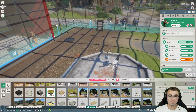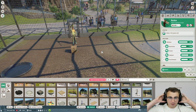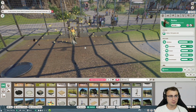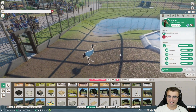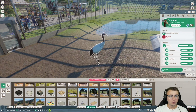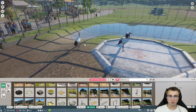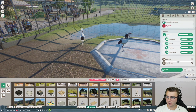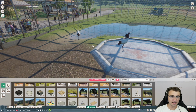Ooh, an herb scent marker enrichment. Then I think this is going to be one of our new cranes making their first appearance, I should say. That's going to be the silver boy. Nice. Wait, he's injured? We just got him. We just got him. He's already injured. Okay, let's call our vet then. I am so sorry. You're going through some things, brother.